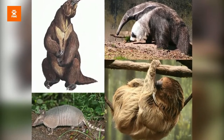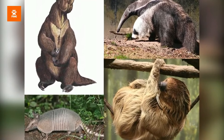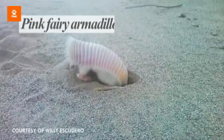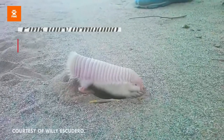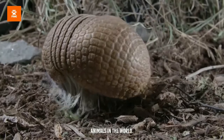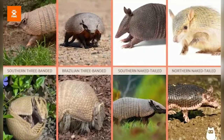Closely related to anteaters and sloths, armadillos generally have a pointy or shovel-shaped snout and small eyes. They vary widely in size and color, from the 6-inch-long salmon-colored pink fairy armadillo to the 5-foot-long dark brown giant armadillo. Others have black, red, gray, or yellowish coloring.